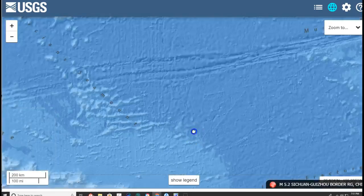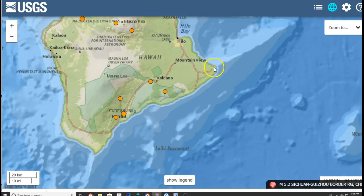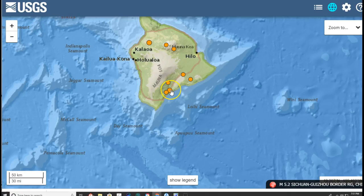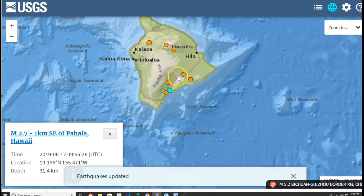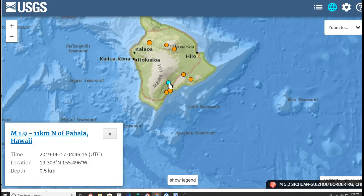Now let's look at Hawaii. There are always quakes going on the Big Island, but there's the big one here that I can guarantee is going to be around 35 kilometers deep. Let's get a look. About 31.4. And we've got a shallow one here as it moves towards the crater area. But out in here, that's where the quakes get deeper.